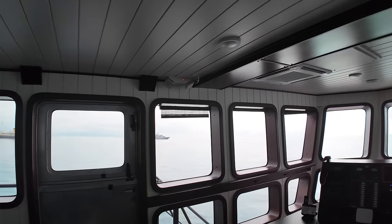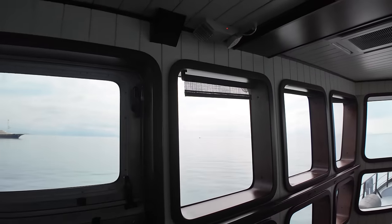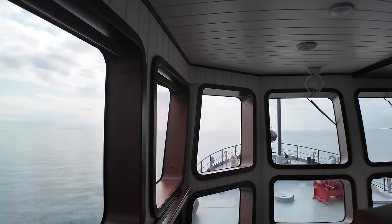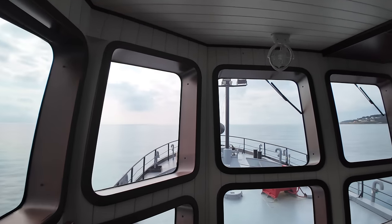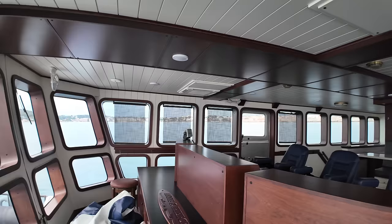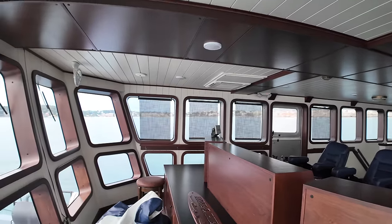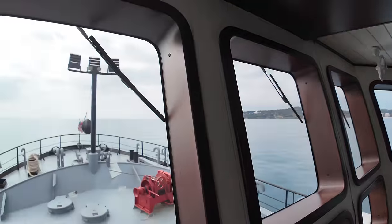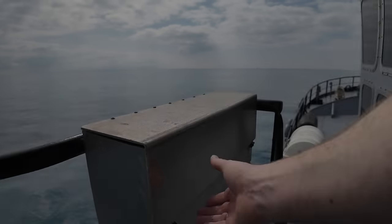It really does have the look and feel of a kind of tug, in terms of the fact you've got the window split over two levels, an upper and a lower. And look, you can walk right in front of the helm position. So when you are coming alongside or when you're at anchor, you get a great view of everything all around you. There we have that impressive bow layout.